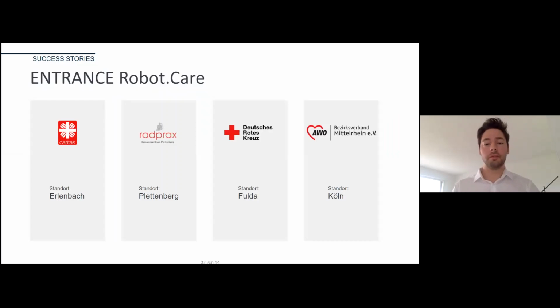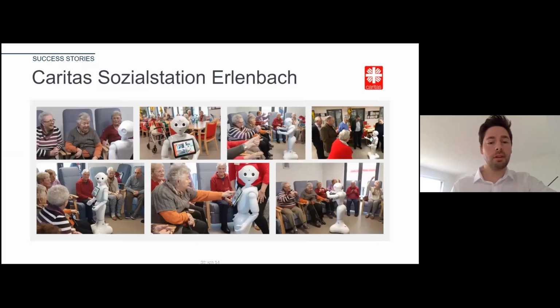In addition to the current project, which is quite the most challenging aspect, with St. Marien Hospital and Professor Schulz, we also have, from last year or over the last times, integrations with Caritas and German Red Cross and the AWO. So these are 3 big players in general all over Germany. And the Radprax, a private institution, was also quite active in this project.